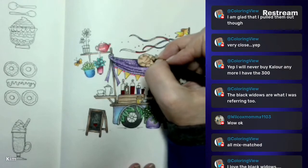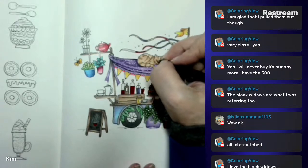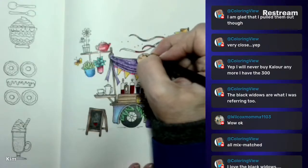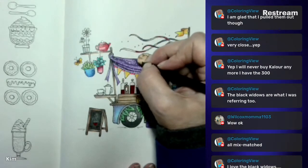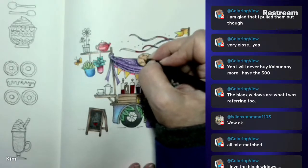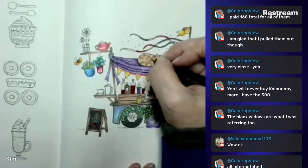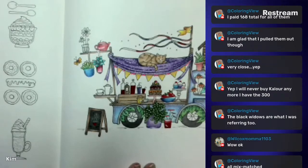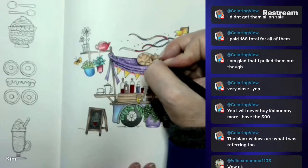So it took me a long time to collect all the Black Widows because they were so expensive. And I don't mean expensive like hundreds of dollars expensive. I mean, if I want a coloring book or another supply or another set of pencils, I can't just go and buy a set of Black Widows and the other set of pencils that I want. So I have to wait. I have to budget for all that stuff. And yeah, it took me quite a long time to get them.